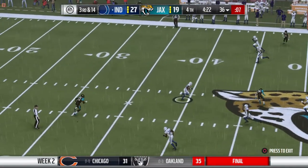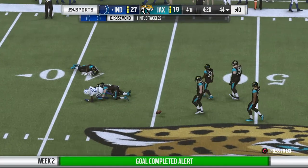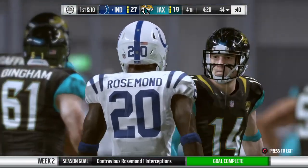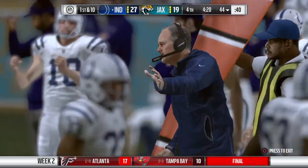Magic Johnson. He rifles one that's intercepted. A great read, and it's picked off. And his guys will take over at their own 44-yard line. And he may want to track down that football because that's interception number 1 on his career.